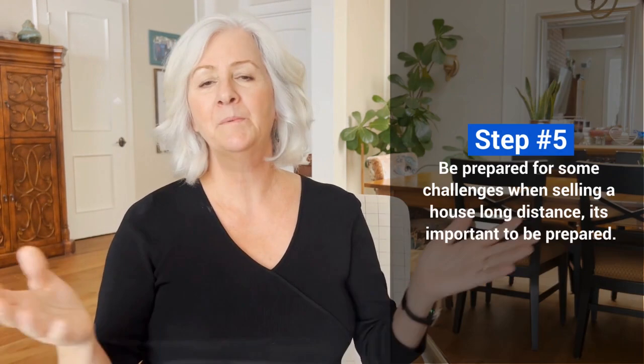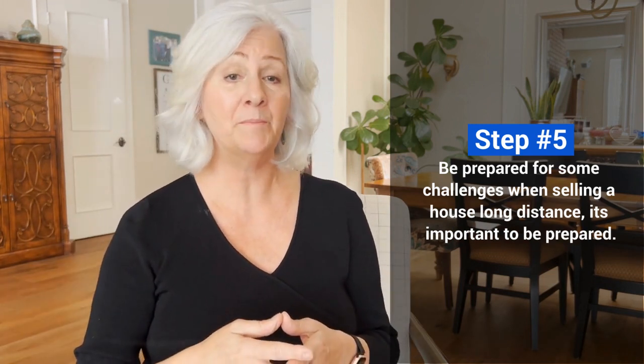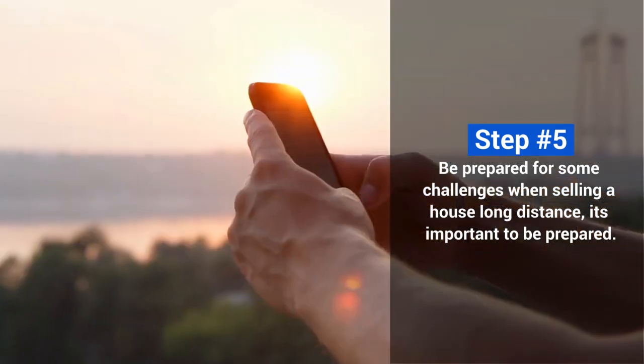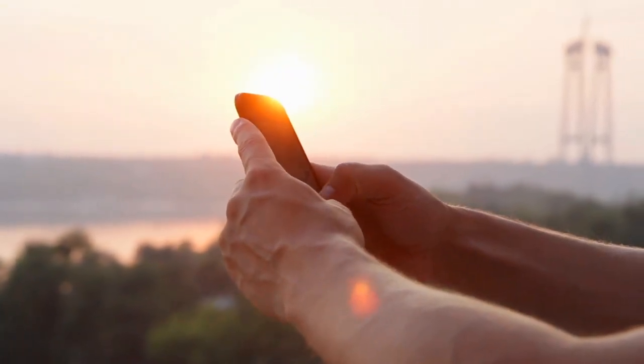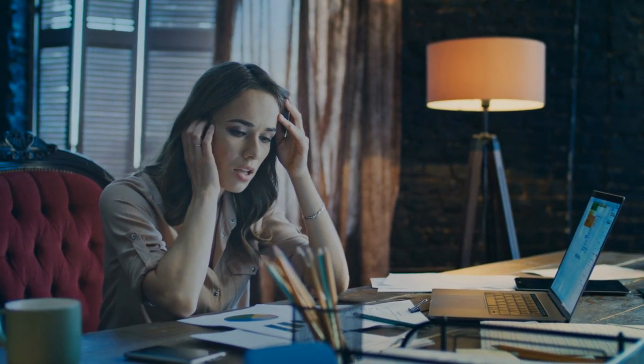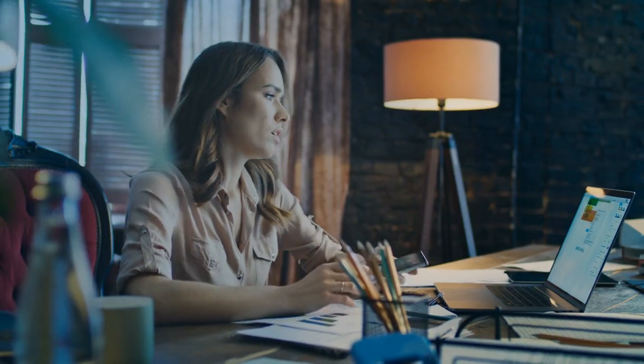And finally, be prepared for some challenges. When selling a house long distance, it's important to be prepared for these challenges. With a remote sale, it's crucial to have reliable ways to stay in touch with your team, such as email, phone, or video conferencing. It's also important to establish clear lines of communication and set expectations for response times. This will help ensure that everyone is on the same page and any issues can be addressed promptly.